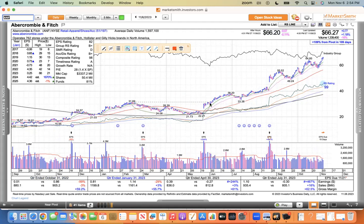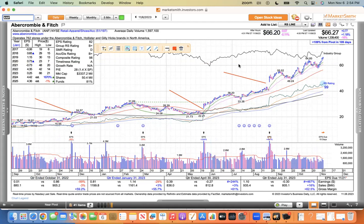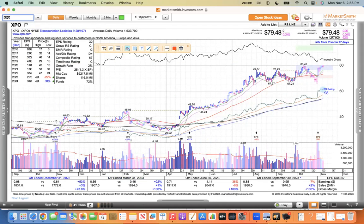Abercrombie and Fitch, this is a serial gapper. It gapped, let's see here, it gapped here, and it's gapped here, and it's gapped here, and they have earnings on the 21st. So it's getting a little long in the tooth, but still showing strength here. And yeah, it's extended, and I wouldn't entertain any thoughts of buying it here and expecting big moves from Abercrombie and Fitch, but it is showing strength, and that's the purpose of today's show, is just showing stocks with strength.